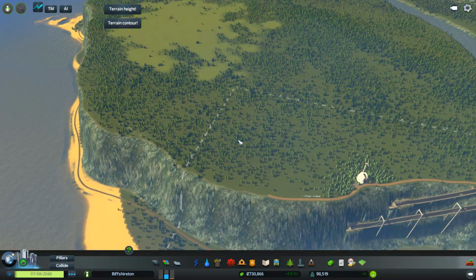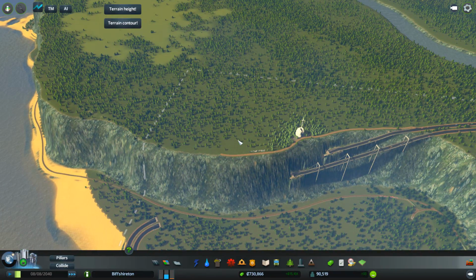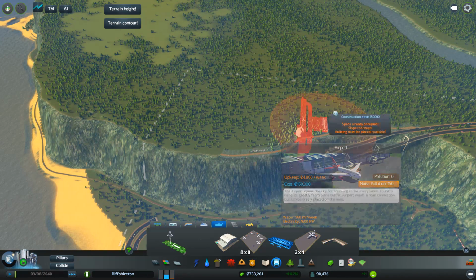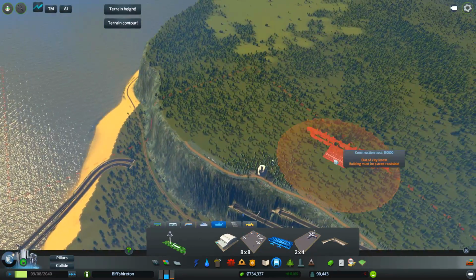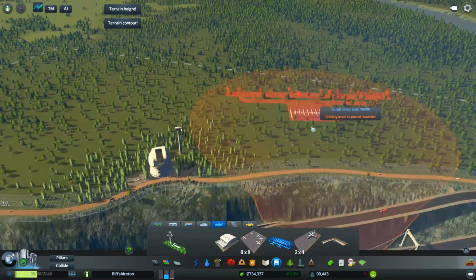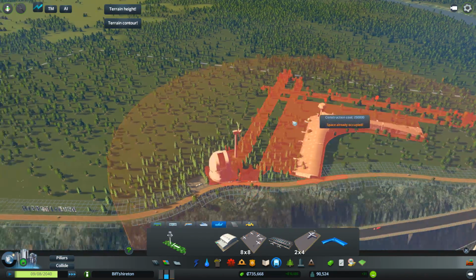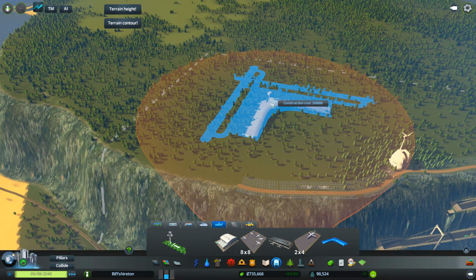So, let us take a look at the airport and see what we've got here. We've got a choice. And we've got some little additions and things like that as well. We've got the standard normal airport, which will go up against a road. So there we go, that's that sort of size. Then we have the international airport, which comes with its own road, which is fantastic.